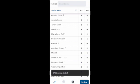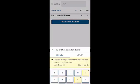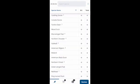I click next when I start walking and I'm ready to listen and ID all the birds I see and hear. So I got my binoculars out. I see 2 chickadees and they are singing. So under the breeding evidence code, I will choose S for singing. Don't mind the caution because we're pretending that we're June 6th. So I'll put singing and you see the little timer beside the search bar. It's counting and I'm walking. So it's also measuring my track.